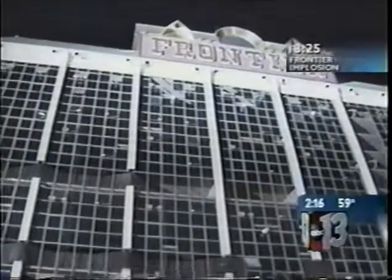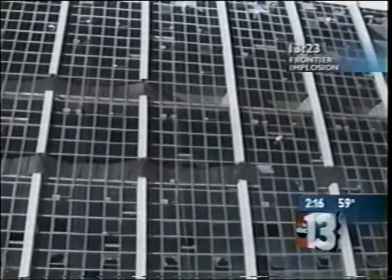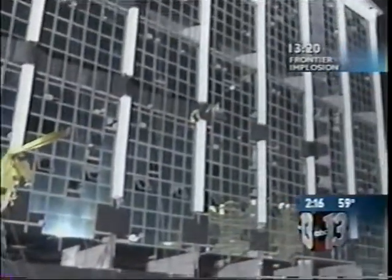Lit up for its fall from grace, the New Frontier Hotel and Casino will soon be just a memory of old Las Vegas. 8, 7, 6. Freddie Rankin is leading the charge, so to speak.